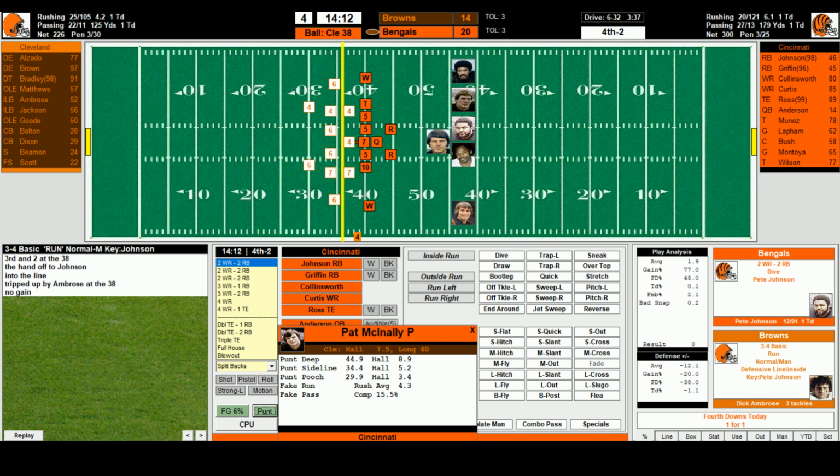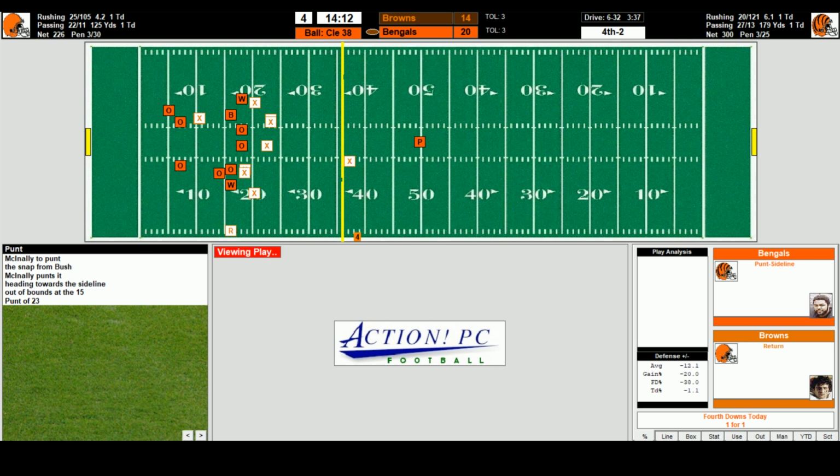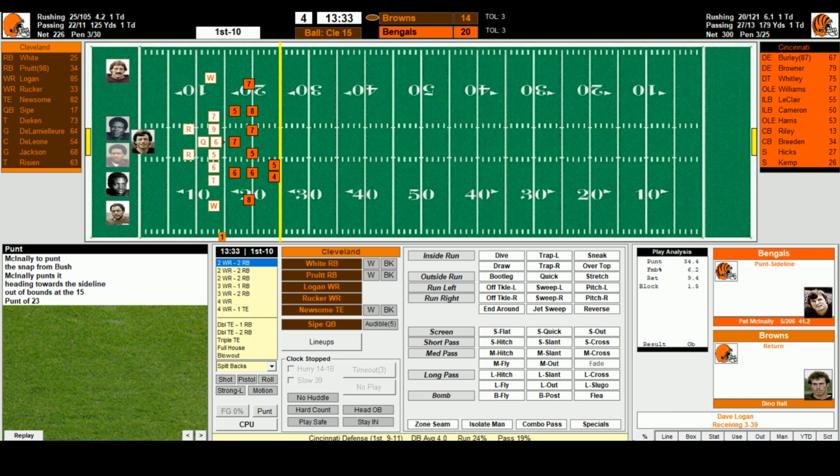Sideline punt for McNally, trying to pin the Browns back deep. If this had happened in the Patriots game, we'd all been happy. Goes out of bounds at the 15, a 23-yard punt, no return. So Brian Sipe, who has struggled in the third quarter, now 11 of 22 for 125. They trail by 6, 20-14. Start of the fourth quarter.